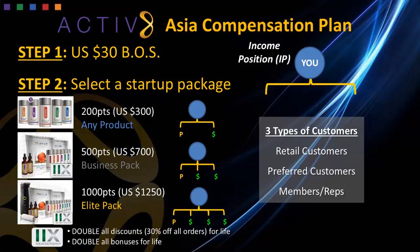Now, let's take a look at three types of customers. First, there's retail customers. These are people that want to buy a product from you one time, just maybe to try out. The second type of customers are preferred customers. These are loyal customers that want to order products from ARIIX every single month. These customers cannot make any money. Lastly, we have members and representatives.